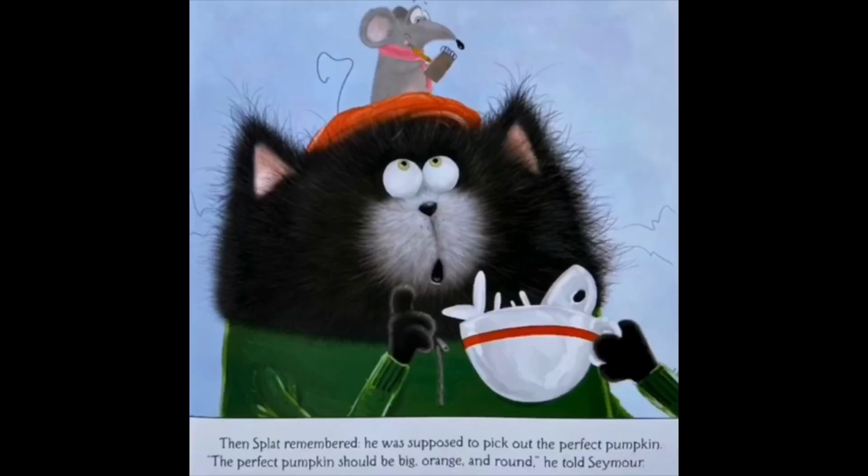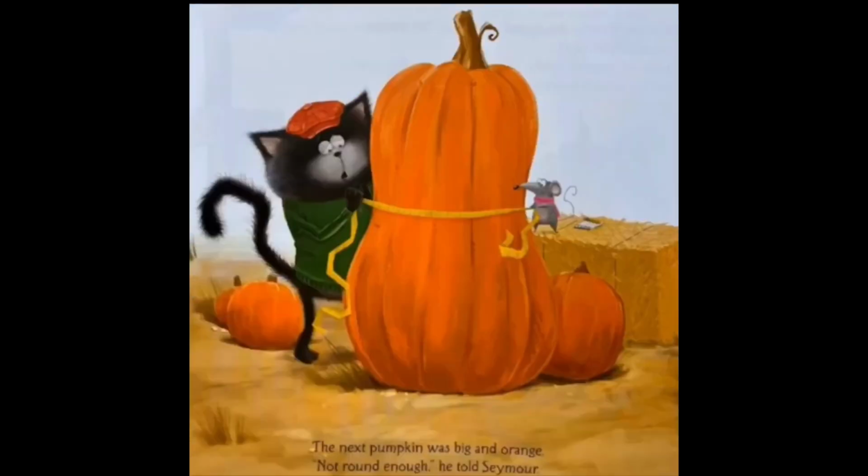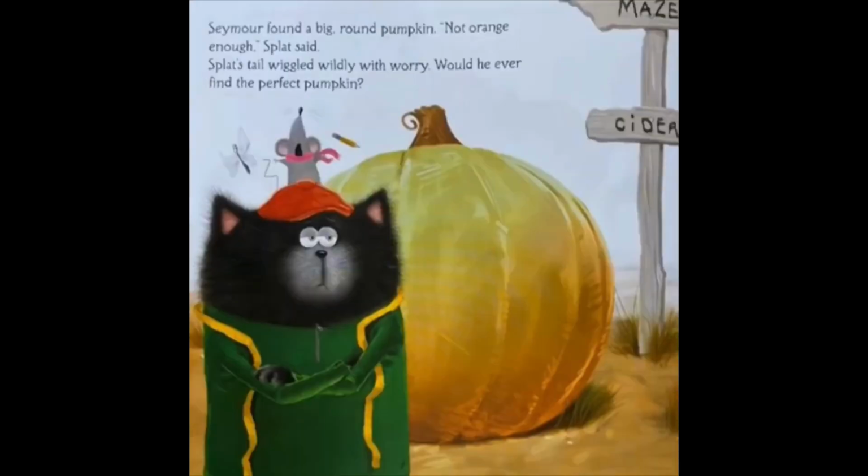Then Splat remembered he was supposed to pick out the perfect pumpkin. The perfect pumpkin should be big, orange, and round, he told Seymour. He found a pumpkin that was very round and very orange. "Too small," he announced. The next pumpkin was big and orange. "Not round enough," he told Seymour. Seymour found a big round pumpkin. "Not orange enough," Splat said. Splat's tail wiggled wildly with worry. Would he ever find the perfect pumpkin?